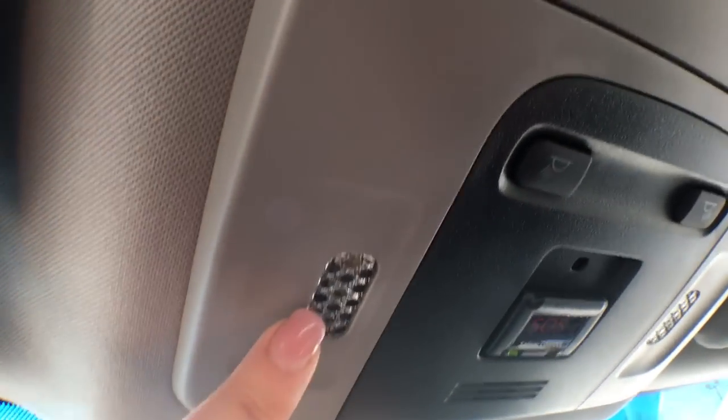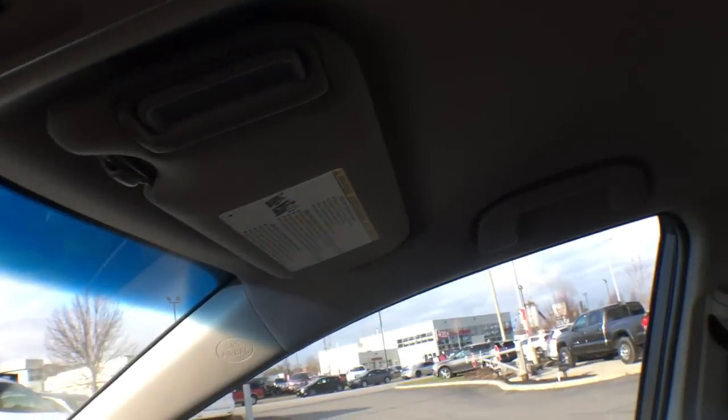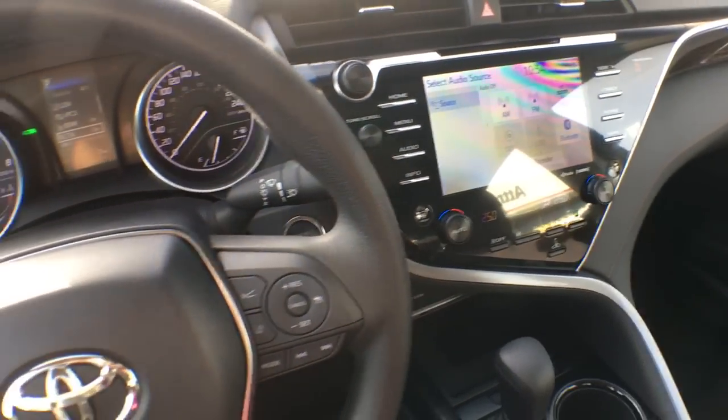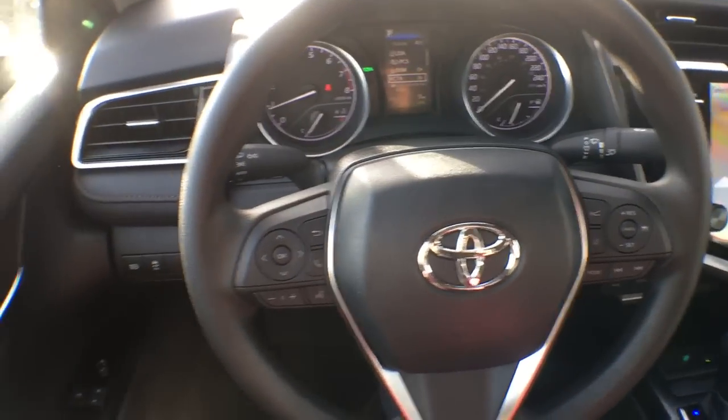One more minor detail that I want to point out. These lights are LEDs, so actually the entire Camry has LED lighting throughout the whole thing. So there you have it, my friends, the 2018 Camry LE upgrade.